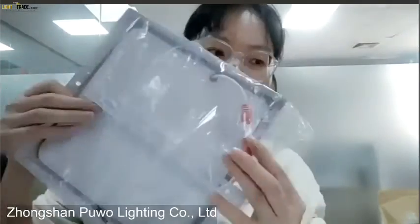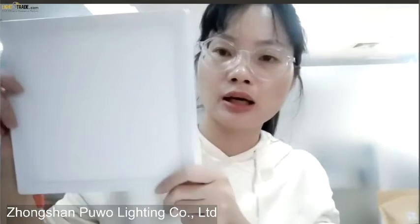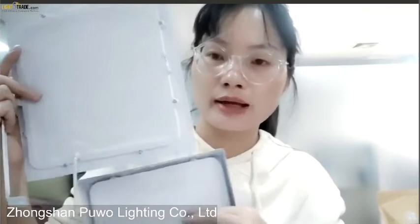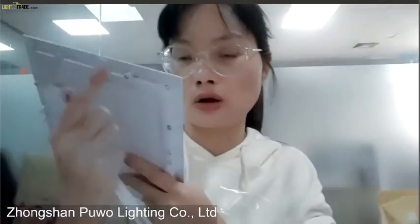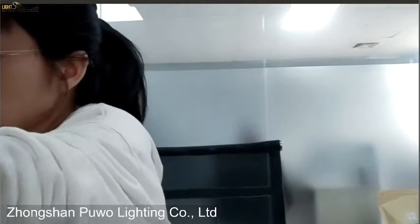This one is the same type of LED panel light, but this one is mounted on the ceiling surface, and this one you open the cut-out side. So they are for different uses. This one needs the cut-out opened, and this one does not. We have produced this one for over 8 years, so we have a competitive price with standard quality. The installation is also different.